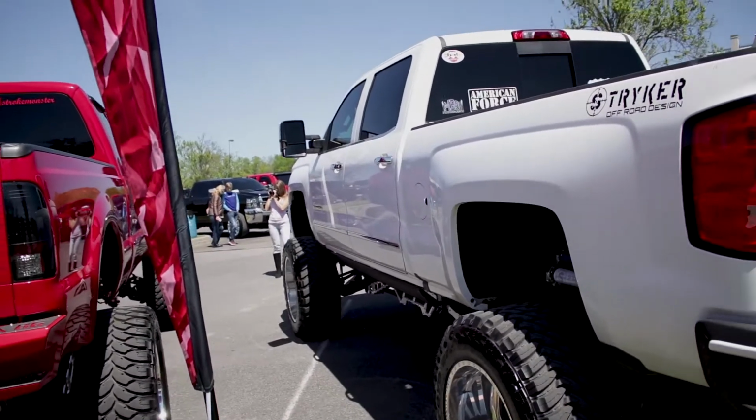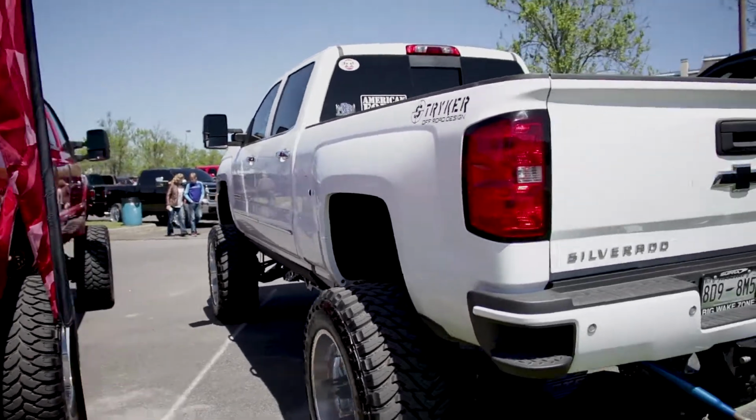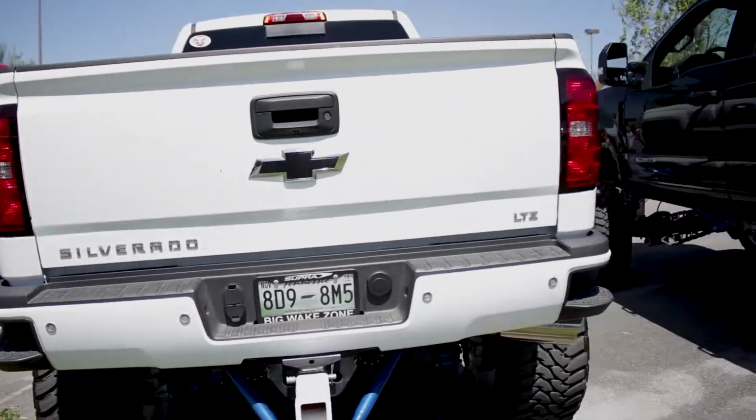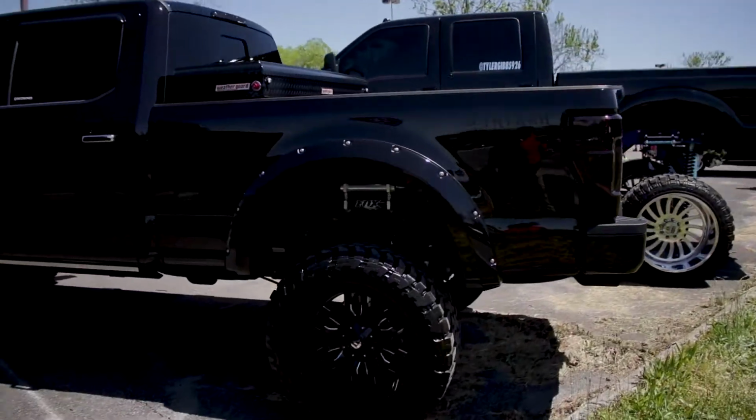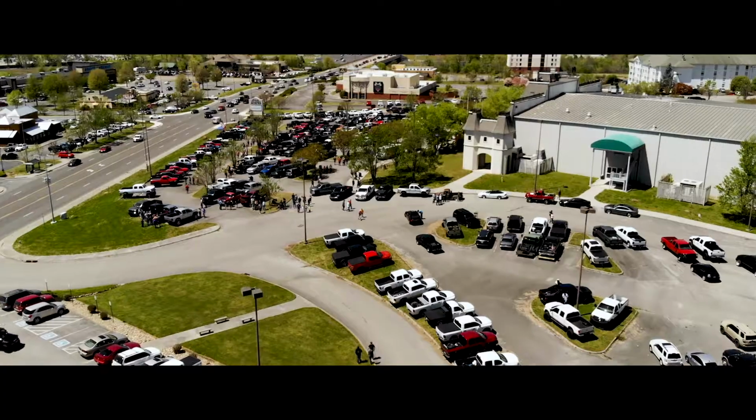I don't ever think I would go quite this big with a truck. It just becomes a little bit impractical, especially living in Nashville and having to drive downtown. And you can basically forget going in any of the parking garages, which is definitely not going to work for me, especially this guy.